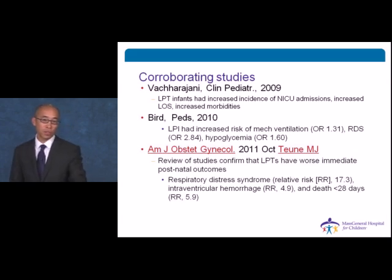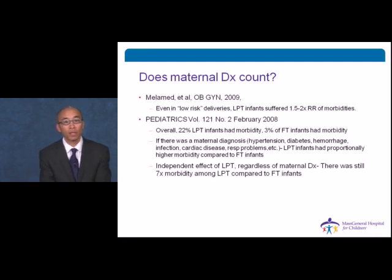Other studies have also confirmed that late preterm infants are more likely to go to the NICU, more likely to require mechanical ventilation or have respiratory distress issues. The question has always remained, does it matter what the maternal diagnosis is in terms of the outcomes for late preterm infants? The reason why I actually started the study was, at the time, celebrities were having their babies born at 35, 36 weeks by cesarean section, thinking that it would prevent the changes to their bodies in the late third trimester. No discredit to them. Nobody had told them prior to that anything would happen to their infant. We always thought that they would be just as robust as full-term infants.